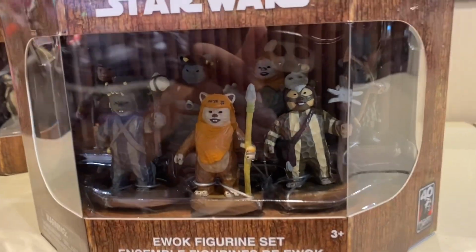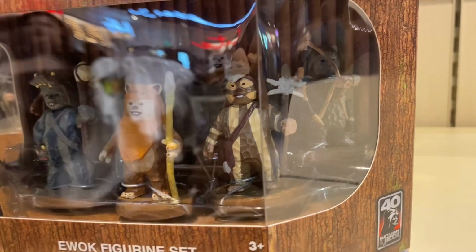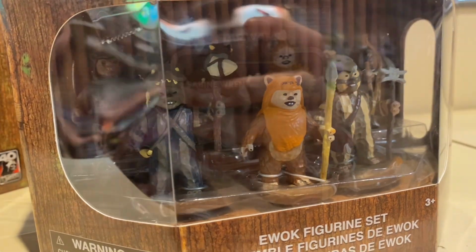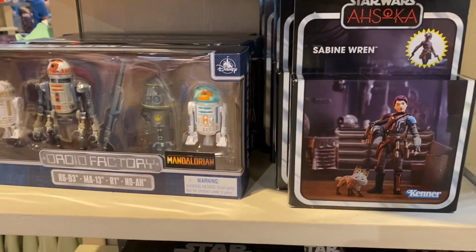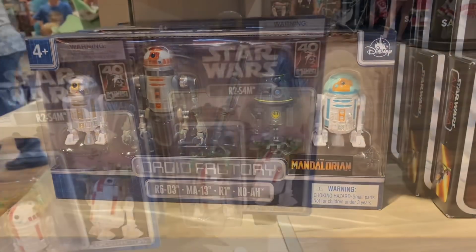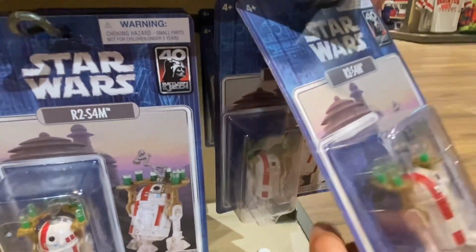Here we go. We got the Ewok set. Perfect. These are cool. These droid factory packs of all the R2 units, it fits perfect with the vintage collection. So if you want a lot of different astromechs, they got them here.